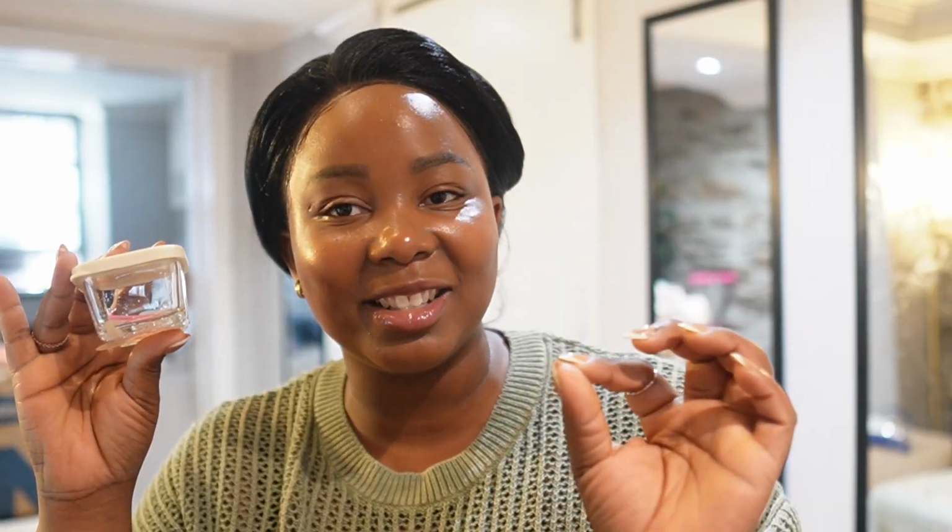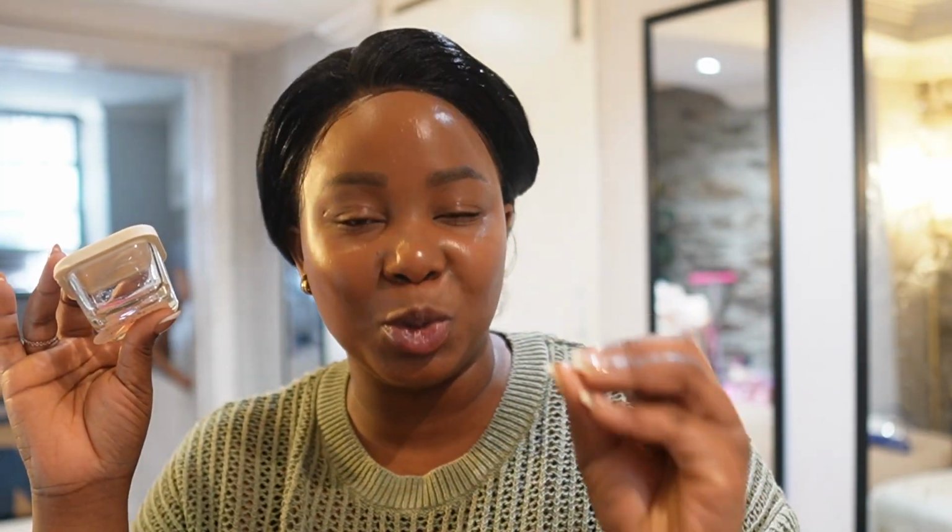Because one thing about me, when I price my candles, I want to ensure that they are 100% worth the price. So I do all the testing. I make sure that I do multiple runs just so that when you do get your candle, girl, you are paying not just for a candle, but you're paying for a top tier luxury candle.